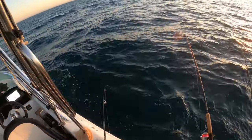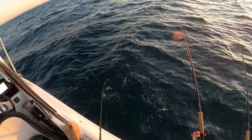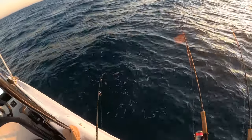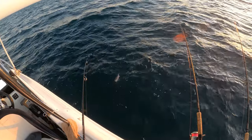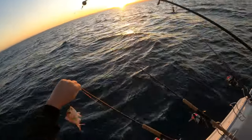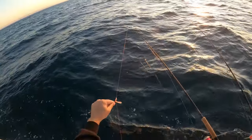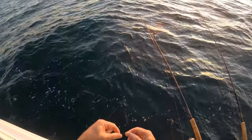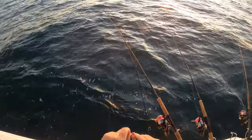I think they're small snapper. A little squid strip down on a whiting rod. It's fighting like a little snapper. Yeah, it's exactly what it is. Little snapper, smashing our baits, absolutely devouring everything. Every bait we put down is just getting destroyed.